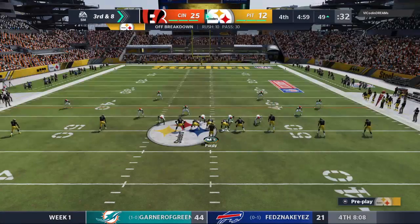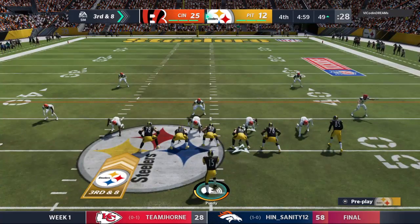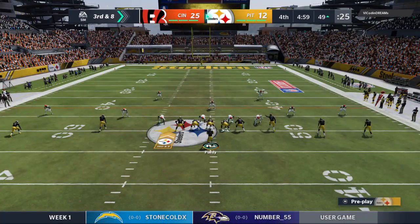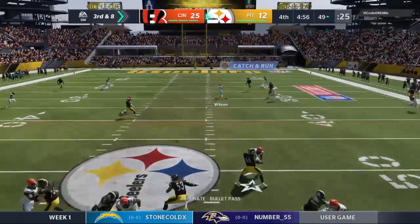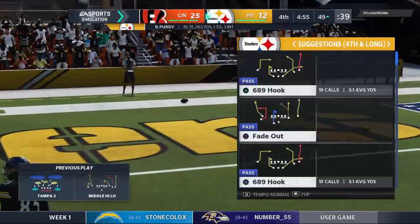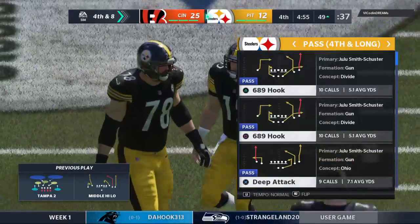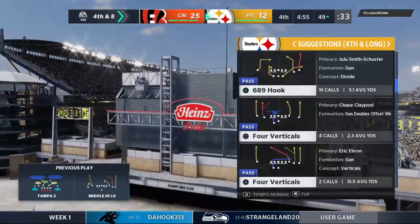The Steelers on 3rd down. They've struggled to the tune of 2 for 8 so far. This is 3rd and 8. Now a shotgun snap as they'll look to throw. Looking deep here for Ebron. And that will be incomplete. Well, they weren't scared to let it fly, but it falls to the ground and brings up 4th down.